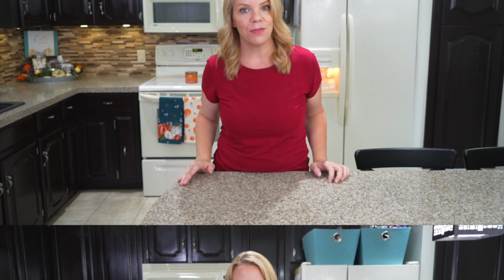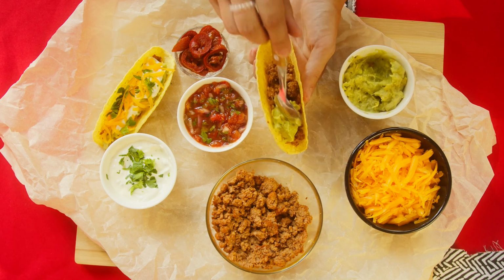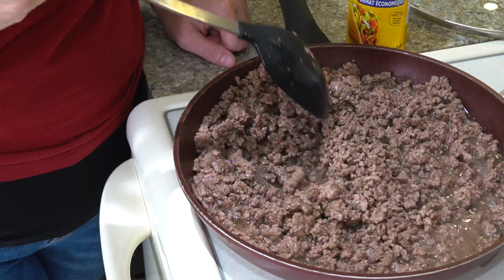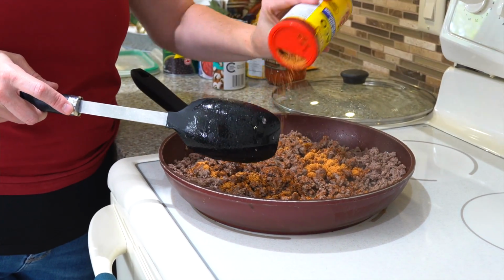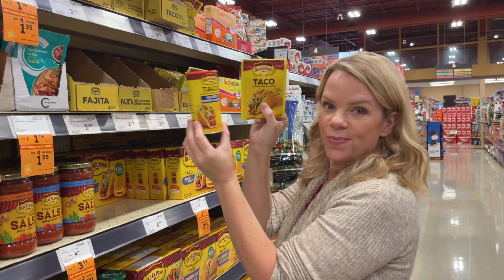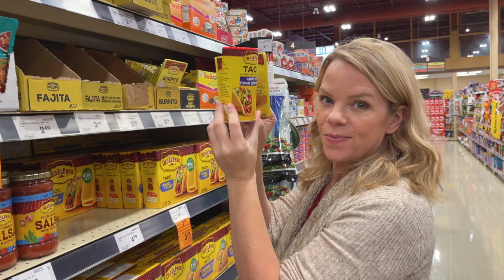my family of 5. Another one of my favorite ways of getting multiple meals from one meat is taco night. We eat a lot of tacos in this house, so getting a ton of ground beef, frying it, and adding taco seasoning. I definitely recommend, if you have a lot of tacos, going with the big container of taco mix instead of the individual packets. You're gonna save a ton of money.